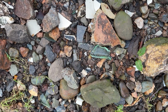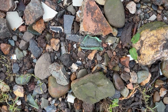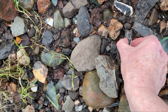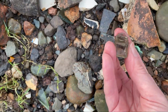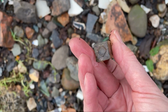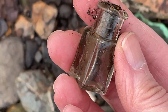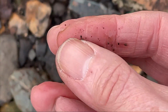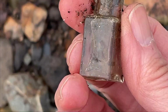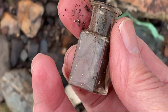Can you see what I can see? I hope it is complete because I absolutely adore these little... It is complete. I think it's a little marking ink bottle. Isn't that absolutely adorable? Look at that. I love it. Fantastic.